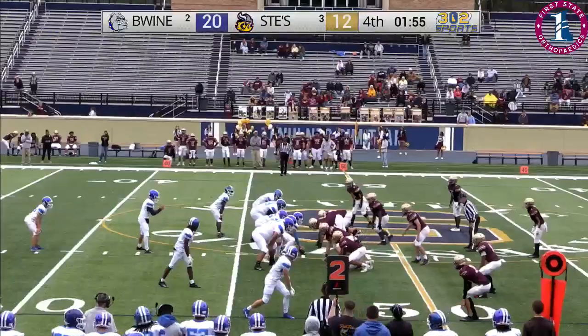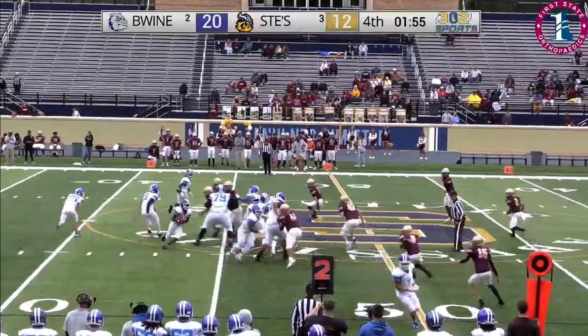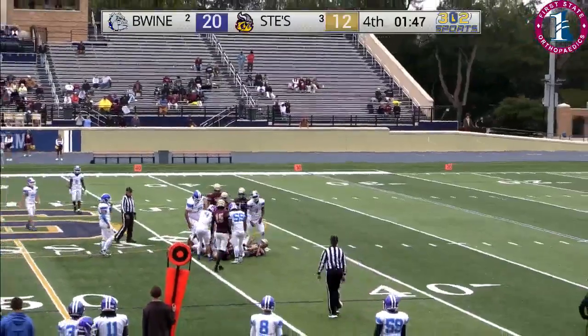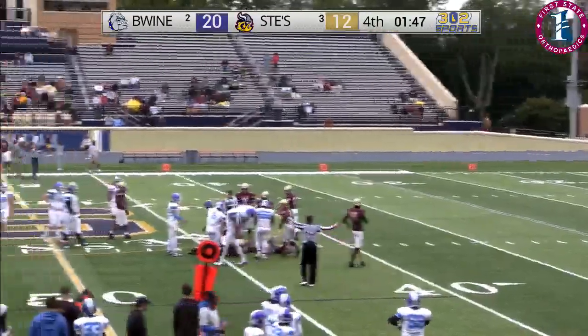2nd and 4. Now you need a big play defensively for the Vikings. Motion is Robinson. Snap to Beaupont. They're coming back the other direction with Taylor. Taylor's got first down yardage, deeper into St. E's territory. He's inside the 45, and that's going to make it tough for the Vikings to come back in this one.